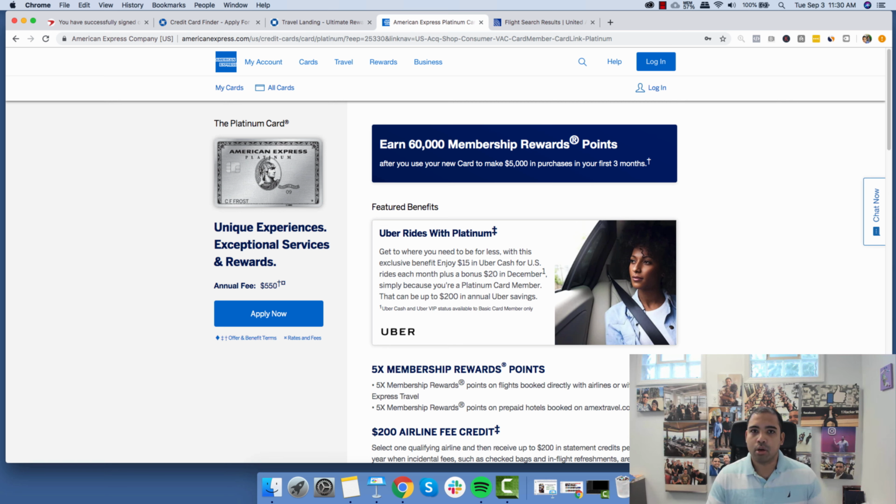So if you put this on your card and you travel a lot like I do, and I need to travel from my airport to, let's say, a hotel or something like that, I can use that $15 and it gets redeemed on my Platinum card, and I get it for free. So that $15 Uber ride or that $5, $10 Uber ride was free. Okay, so you get a $15 free Uber ride.